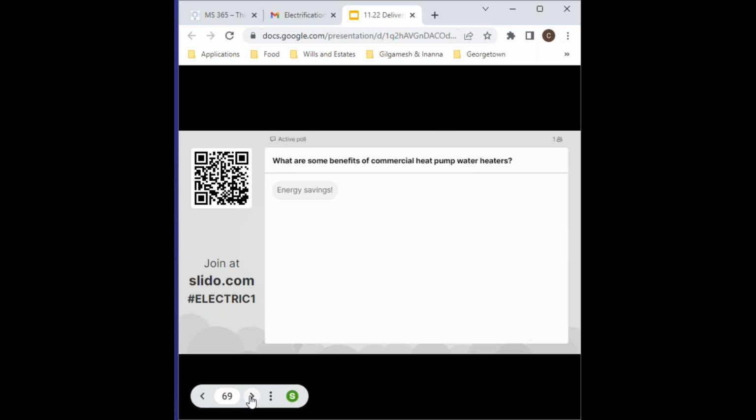That's right, energy savings, absolutely. And of course, they serve bigger loads than the unitary or residential systems.